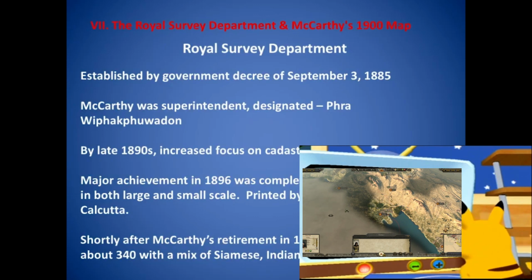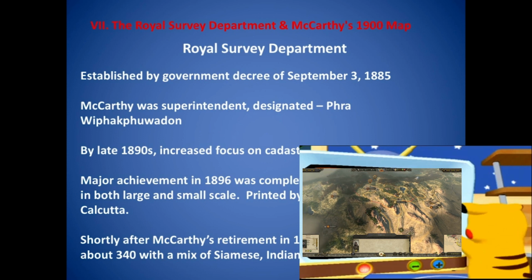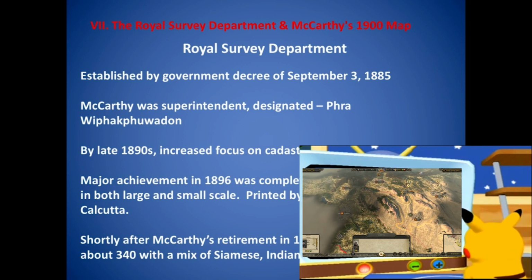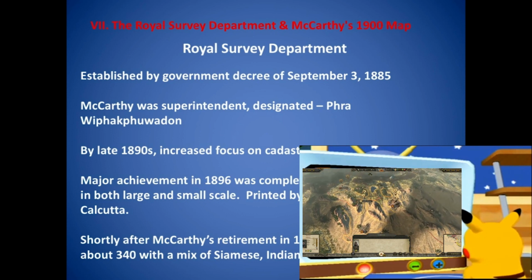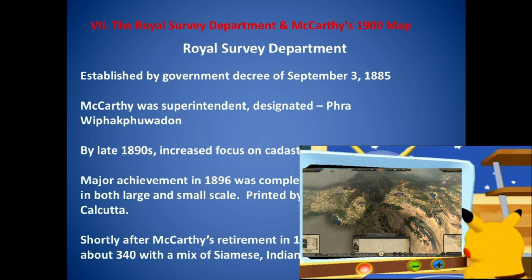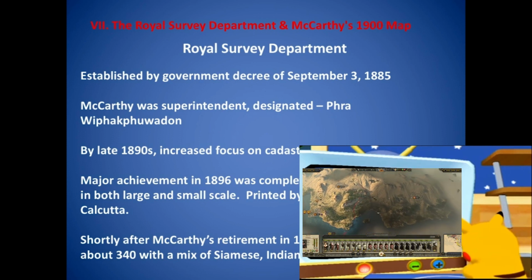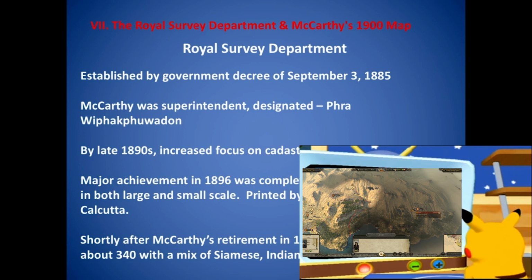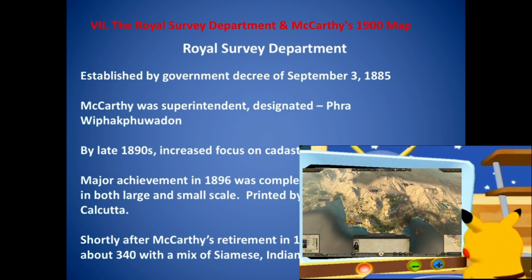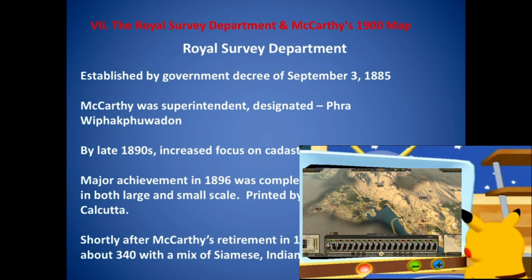After the Franco-Siamese crisis of 1893, McCarthy spent less time in the field and seemed to focus more on the Rural Survey Department, which he had headed since its establishment in 1885. Besides topographical surveys and triangulations, the RSD had added cadastral mapping to its priorities in the late 1890s. But the department's primary achievement was the completion in 1896 of its map of Siam in both large and small scale. The Survey of India offices in Calcutta published the RSD's large-scale map in English. It consisted of 12 sheets, the map of Siam showing Siam's new boundaries following its loss of the left bank of the Mekong.